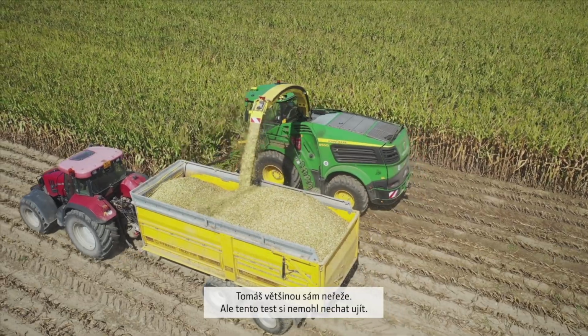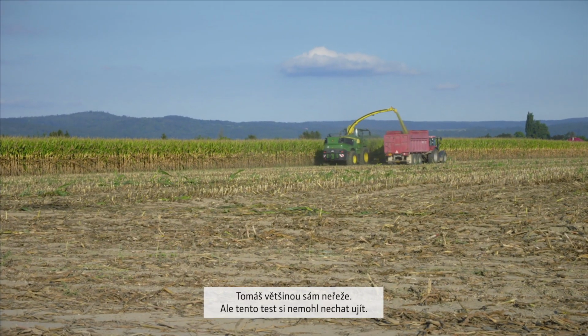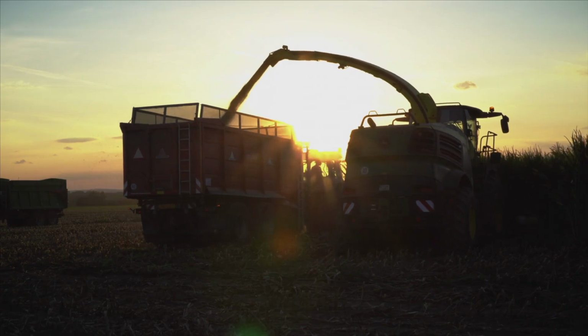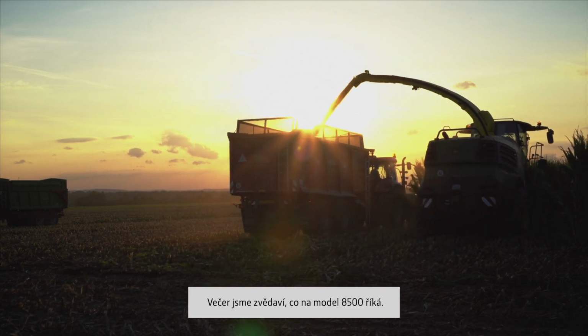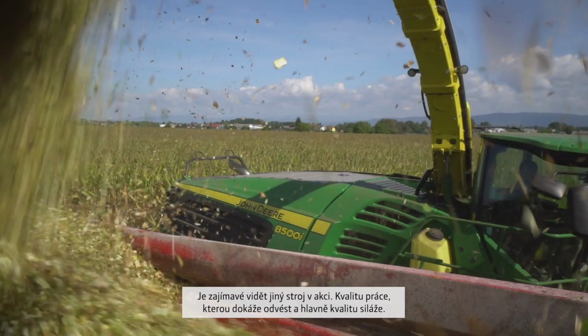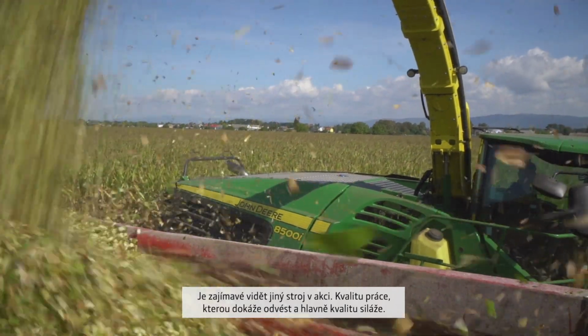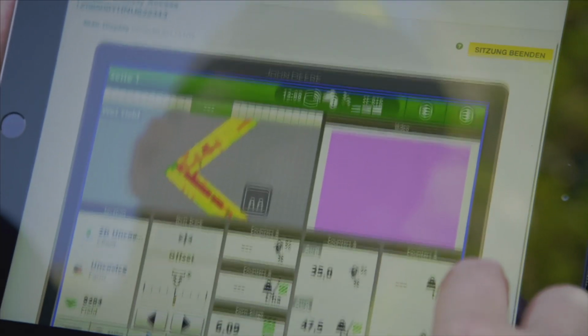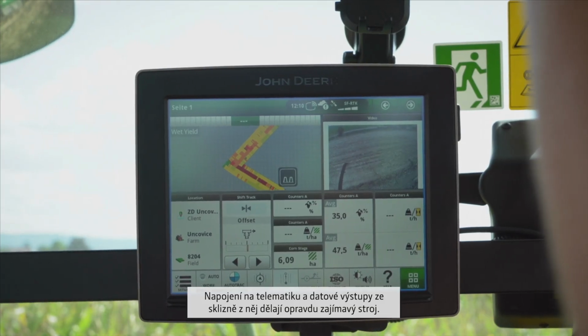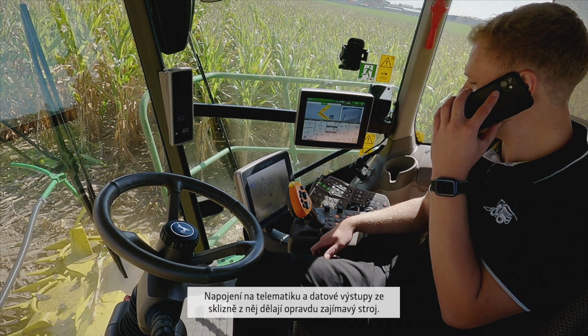Tomasz doesn't normally chop himself, but during the test drive, he can't help himself. Can I drive it as well? In the evening, we want to know his thoughts on the 8500. It was very interesting to see the machine in action. The performance and especially the quality of the silage. With the connection to the telematics and the data outputs of the harvest, it is a really interesting machine.